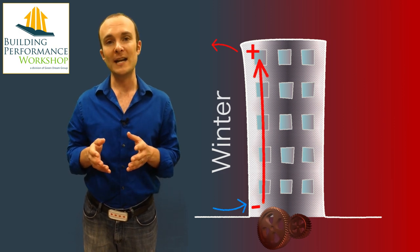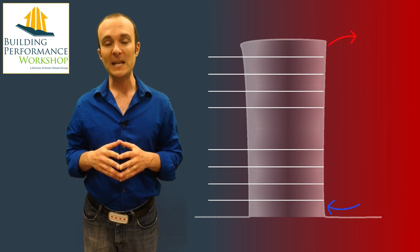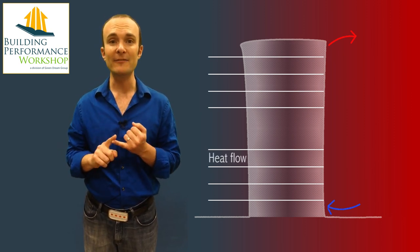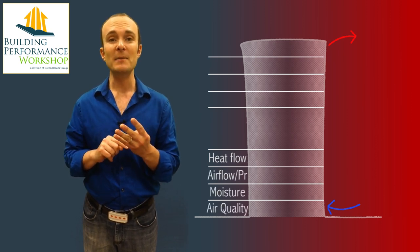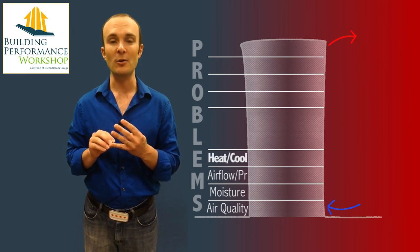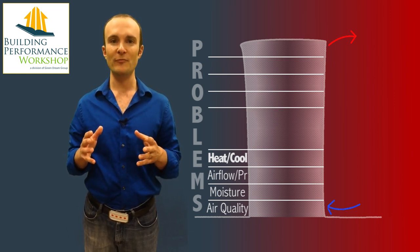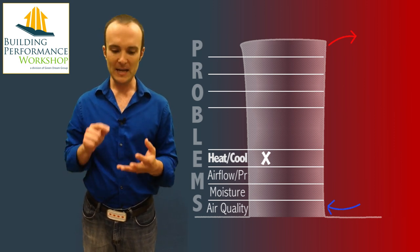Now, in the wintertime, let's look at that scenario that we've got there. The person on the first floor is probably in the four elements that I'm always looking at, which are heat flow, airflow and pressure, moisture, and air quality. They're probably going to experience problems in specific areas here. So let's look at it in terms of just heat flow. Are they going to experience heat flow problems? Meaning, are they going to have high utility bills for heating? Yes, they are, because they're getting cold air coming into their unit.